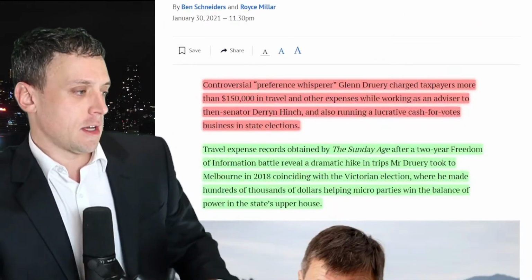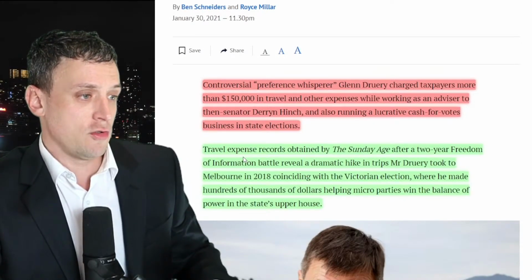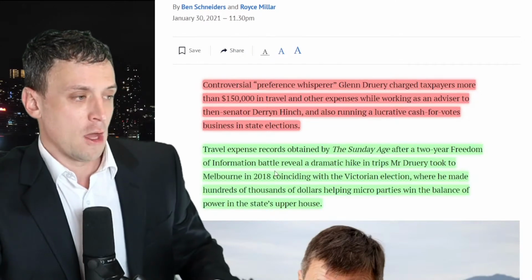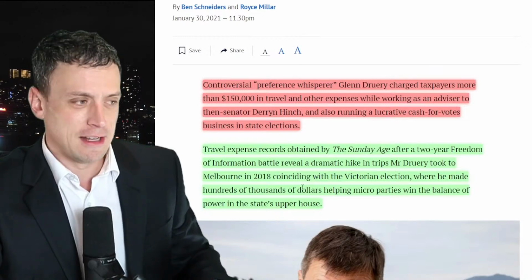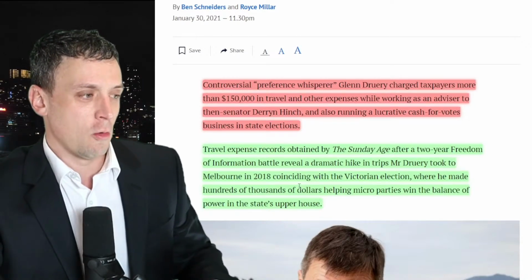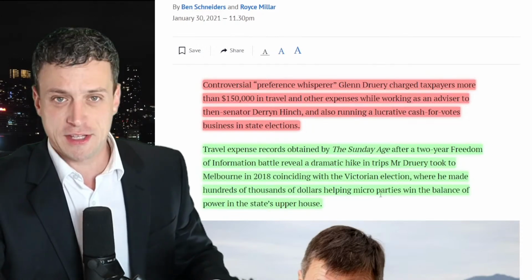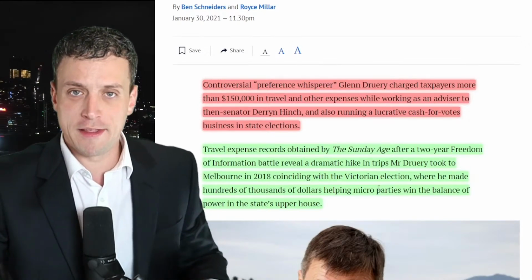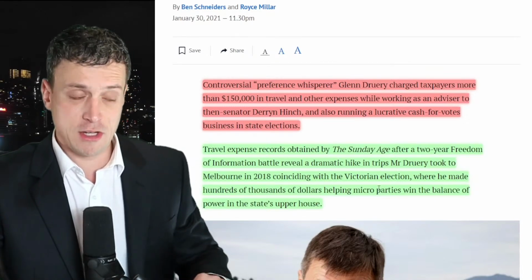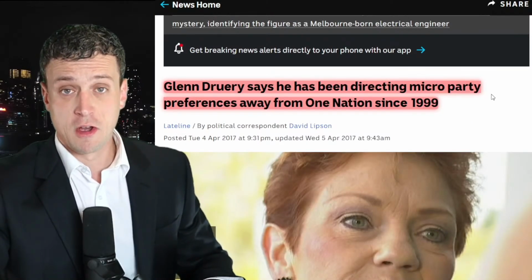The travel expense records obtained by the Sunday Age after a 2-year Freedom of Information battle revealed a dramatic hike in trips Mr. Durery took to Melbourne in 2018, coinciding with the Victorian election, where he made hundreds of thousands of dollars helping micro parties win the balance of power in the state's upper house. That's right. So if you're ever asking your question why the upper house in Victoria, the crossbench, is so obscure, well, now you know.